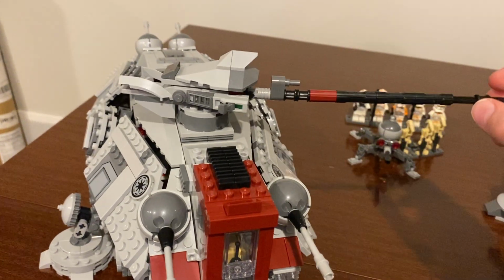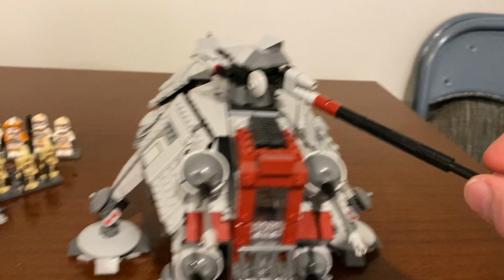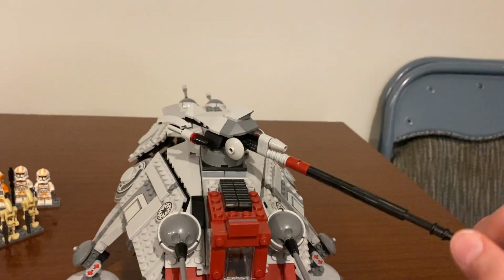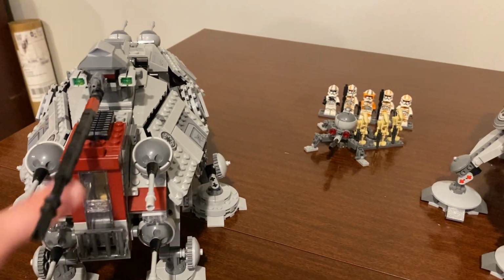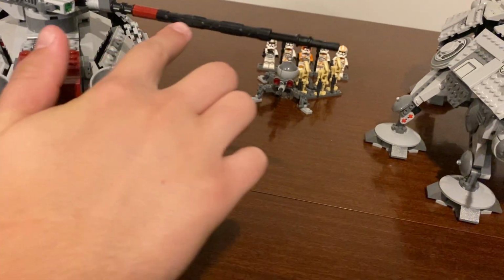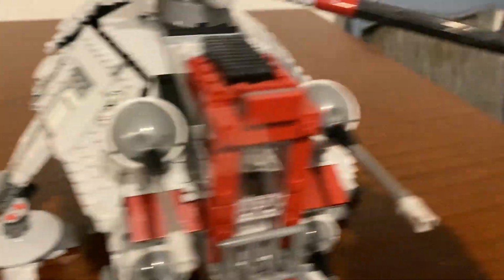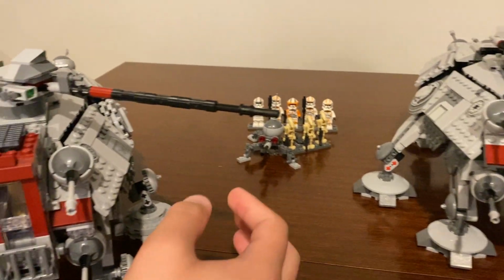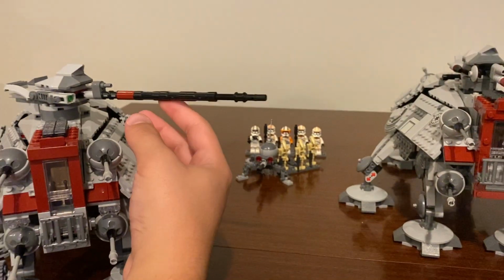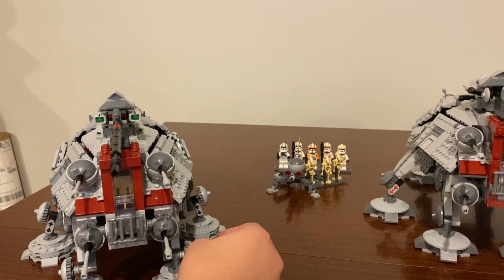Honestly, I like this turret design a lot more. It just looks a bit, I don't know, techier compared to mine, which kind of looks broken at the moment. These pieces are different, I'd like to point that out. They are. These are newer molds, whereas they used to not have as much variety in the Lego pieces that they could use. Those are a bit nicer. And honestly, I like how yours opens more than mine.